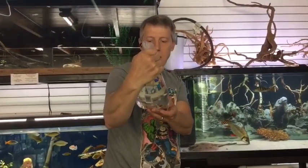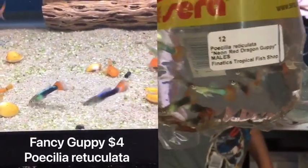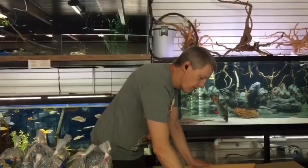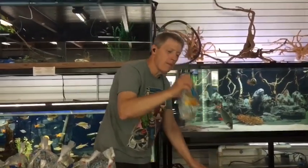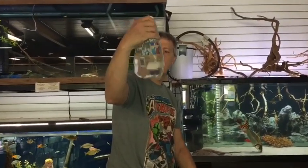More Poecilia reticulata. These are the neon red dragon guppies. Nice red tail, black body, which I think Reagan refers to as shimmery scales. They're pretty nice, white shimmer tone. And here's some yellow tuxedo endlers.